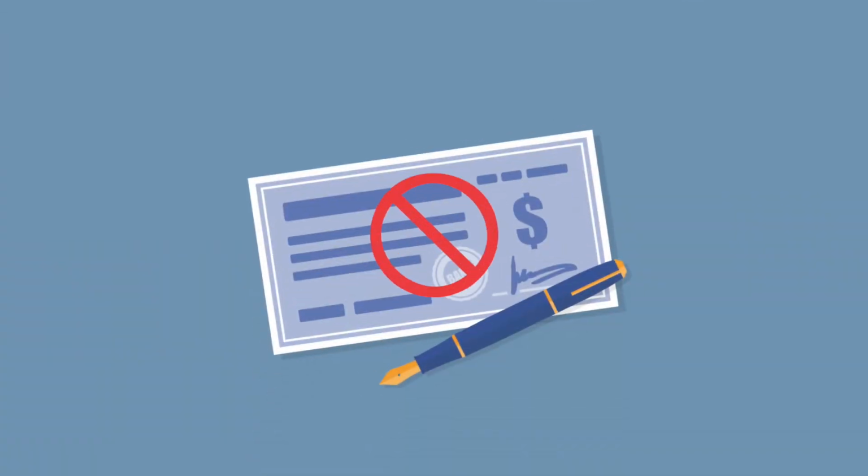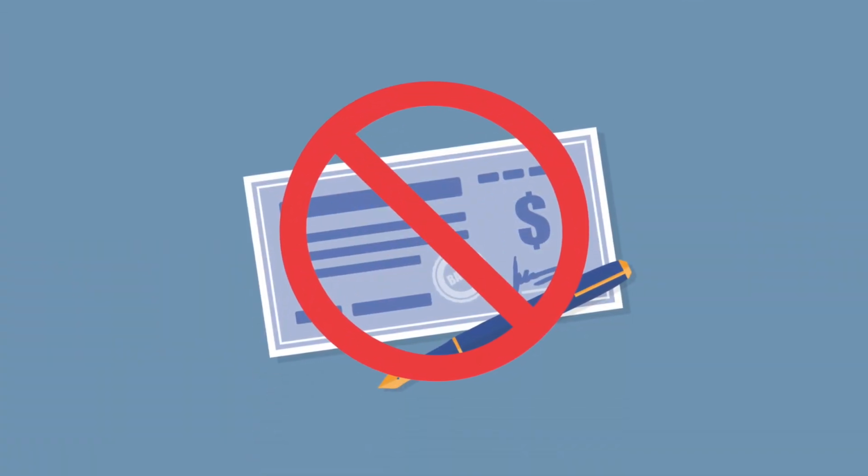Now, you might wonder, when I say put it in the emergency fund, what does that even mean? And that's a great question. Your emergency fund should not be synonymous with your checking account. If it is, you'll be tempted to use it like a piggy bank and spend more on stuff than you actually should. So you should put your emergency fund in a high yield savings account.